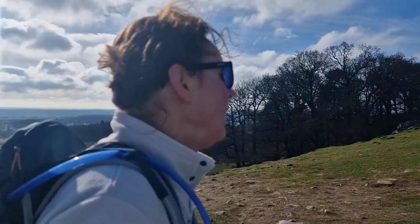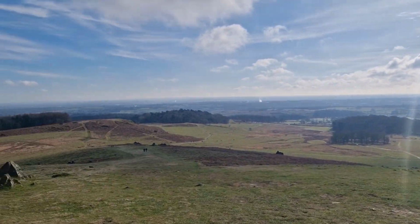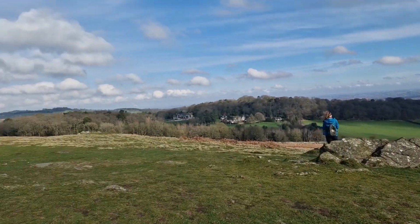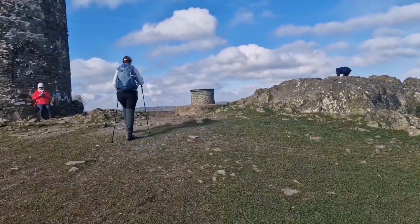It's quite a nice view from up here. See what it is. So there's a trig point there. Some sort of.